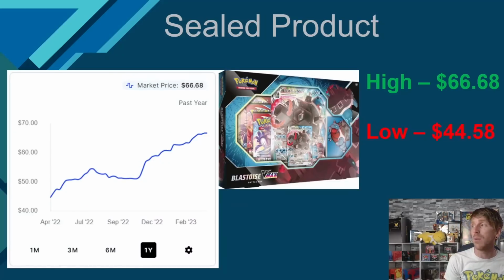really close to that currently. The Blastoise VMAX is one that really puzzles me a little bit. This one has continued to rise really ever since release. These weren't super available at LGSs. They were a lot more available in big box stores, but you can't find them as much as you used to. They were kind of sitting on shelves for quite some time because the pack selection inside isn't that great.